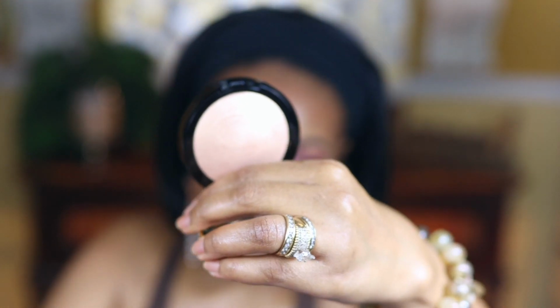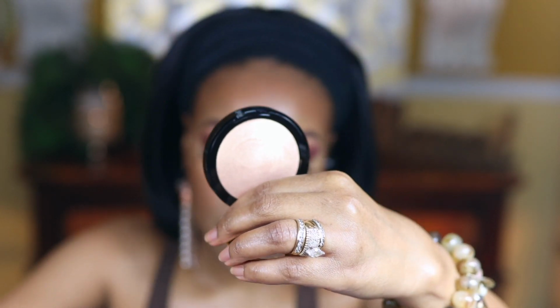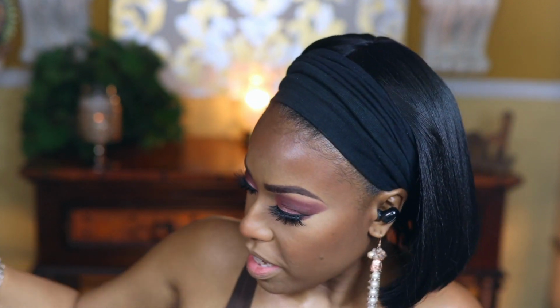All right, and for the highlight, I'm going to use the Milani Baked highlighter. Here's the shade. And they had a darker shade. In the store, it looked like it was really dark. I don't know if it's just the lights I'm under that are making it look lighter than what it actually is. But anyway, let me see how this looks.